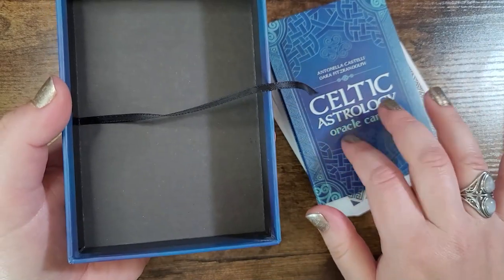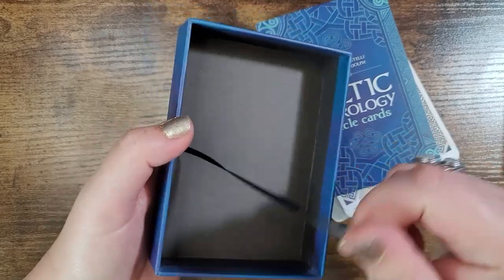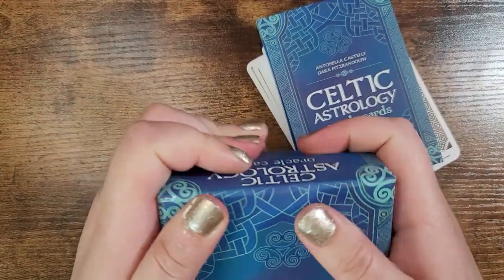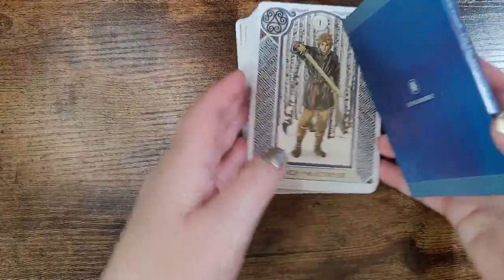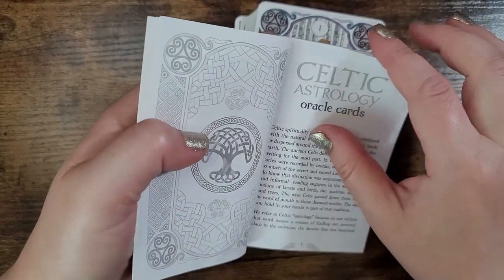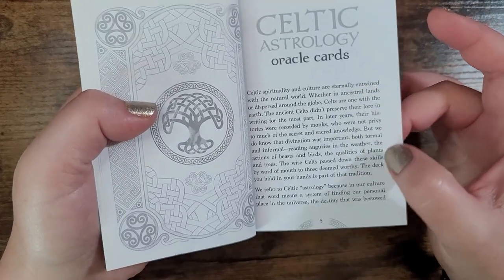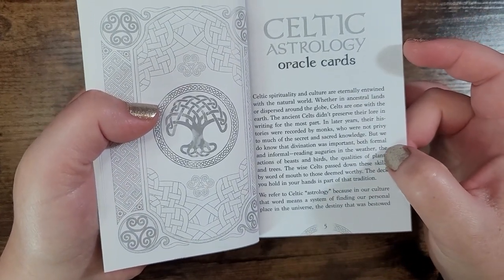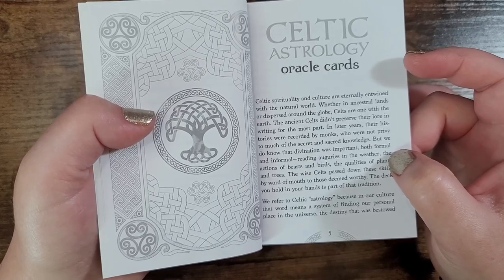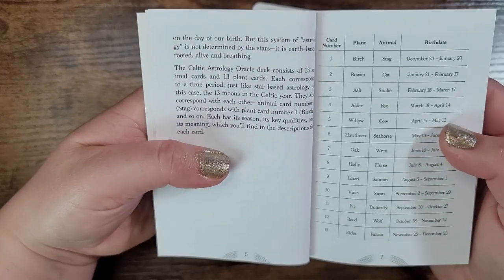I did a little flip through of the guidebook here so we can understand what to look out for. But here is the ribbon that takes the cards out. I really do love the packaging. I'm hoping this is amazing because I really love the subject matter. So I flipped through a little bit to see what we're going to be getting into with this deck. And it says, we refer to Celtic astrology because in our culture, that word means a system of finding our personal place in the universe, the destiny that was bestowed on the day of our birth.